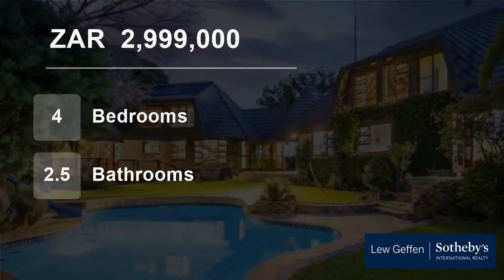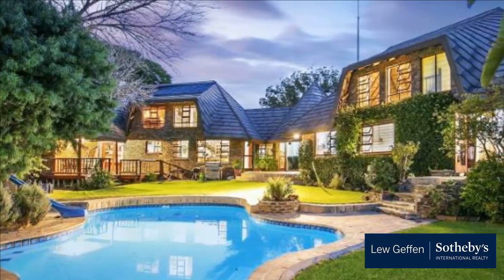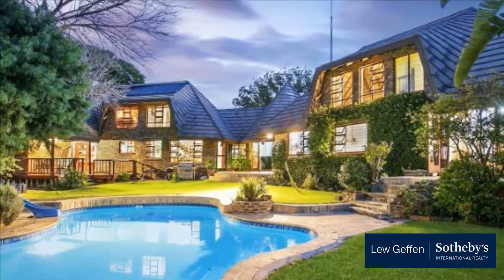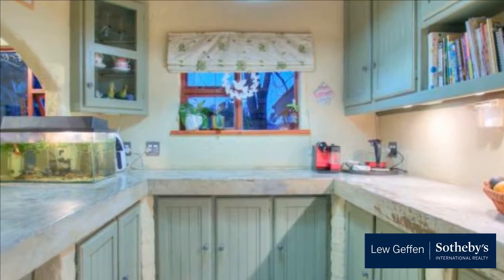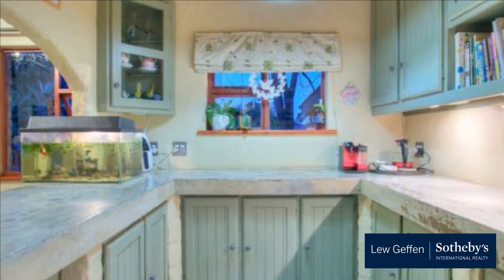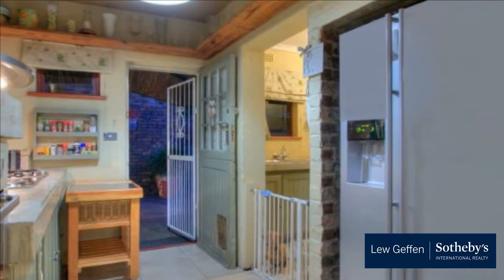Welcome to this 4-bedroom house for sale in Lonehill, Sandton, Gauteng, South Africa for R2,999,000. Entrance hall to lounge, dining room and family room with built-in bar and jacuzzi. 4 bedrooms, 3 are downstairs, the 4th is upstairs with its own lounge.